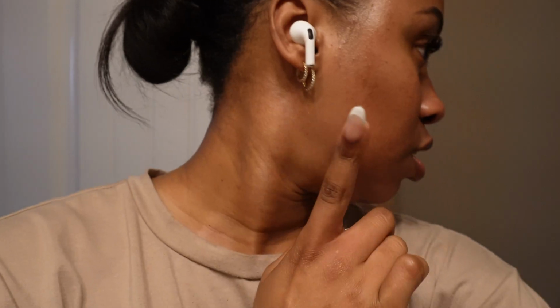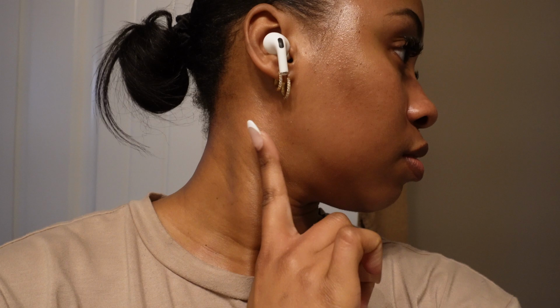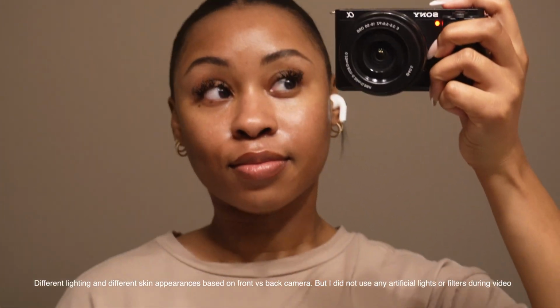The darkness that I had up there is completely gone. Right cheek looks amazing, barely any hyperpigmentation. The left side, there is some hyperpigmentation, but it does look better than it did before. I know we'll definitely have to go in with a deeper peel if that is something that I want to address further. But overall, you guys, I just love the appearance of my skin, how radiant it looks.